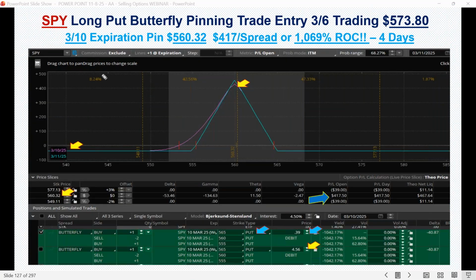Now we're legging out, scaling out, put it that way. But at the very end of the day, this thing was trading right there, 560. So it went from 39 bucks to 456. So this was the very last part of the day, up over 1,000% in 4 days. That was a very cool trade on that risk of 39.